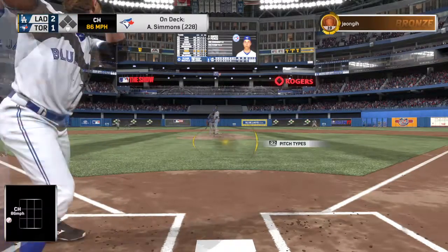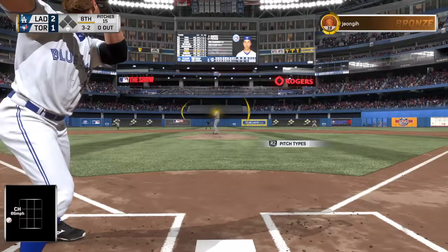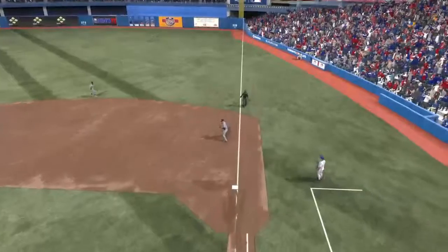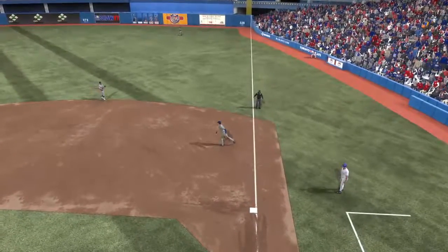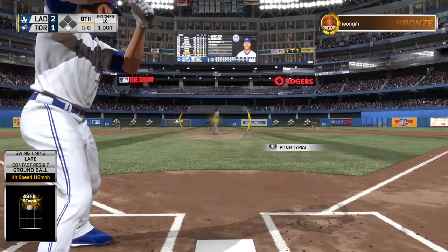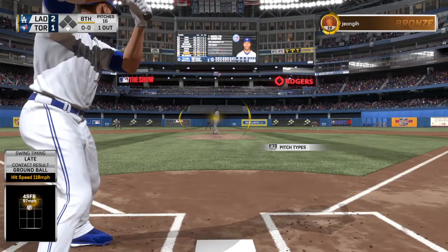Here's one that misses inside, and the count's run full now. 3-2. From 0-2 to 3-2, what a great at-bat to start this inning off. Hey, this could be a productive inning. But this is gloved over there at first as he was in the right spot at the right time. One away.